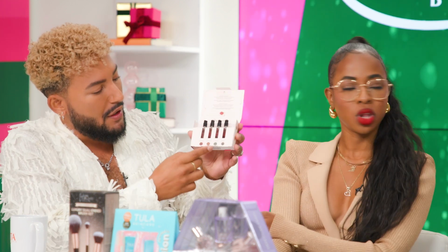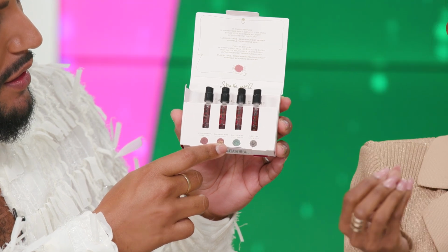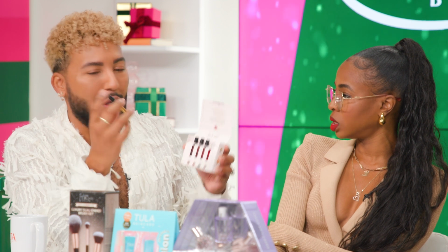I love that this discovery set is super affordable, especially because when you invest in a fragrance, you want the big bottle, you want that feeling, and this is a perfect way to figure out what your vibe is. Nightcap is calling my name right now.